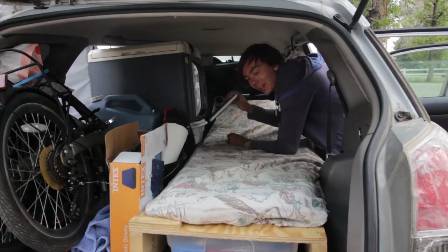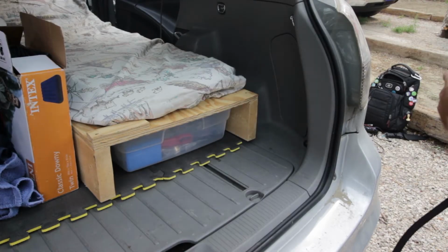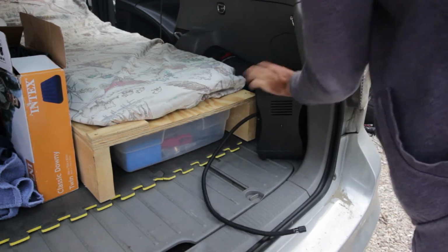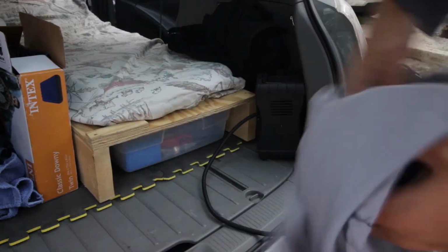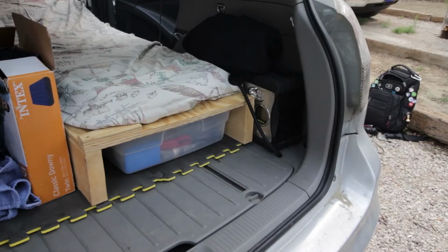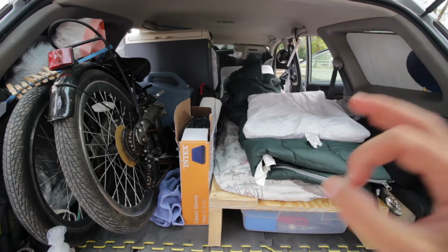Way up here in this slot, I put a book that I'm still reading. Over on the right side, we keep things like my hammock, an air compressor, some rope, big jacket, and the magnetic cover for my rear window. Just make that look pretty. There we go. All pretty. You throw all your bedding on top and you're just about done.